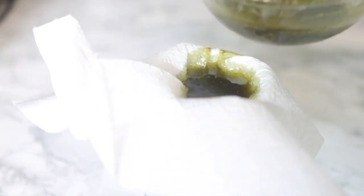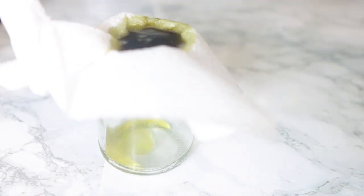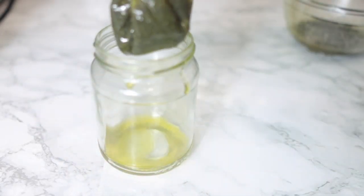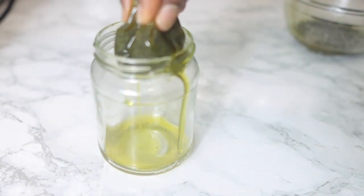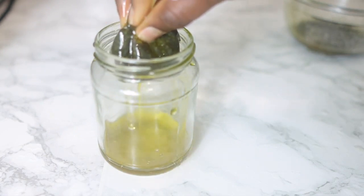Now, I really love this kitchen paper towel. If you're in the UK, I get it from Aldi. I think it's called a high absorbent kitchen paper towel, I believe. So this is really good. It really soaks up the oil without actually ripping, and also water, so it's very good to strain.